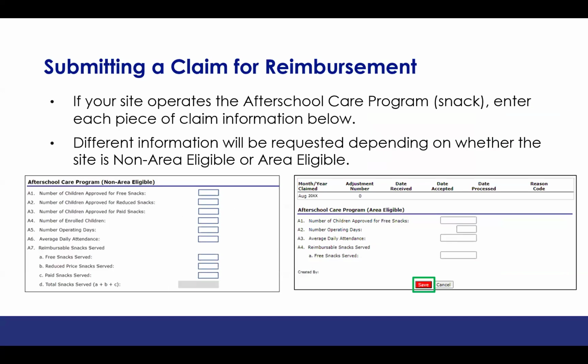If your site operates an after school care program, a snack, the claims might look a little bit different depending if you do non-area eligibility or area eligibility, but you can see similar, you're entering the number of approved free snacks, approved reduced snacks, approved paid snacks, number of children enrolled, operating days, average daily attendance, and then served snacks. So that's for the non-area eligible. If you're area eligible, it's a little bit less information you're entering.